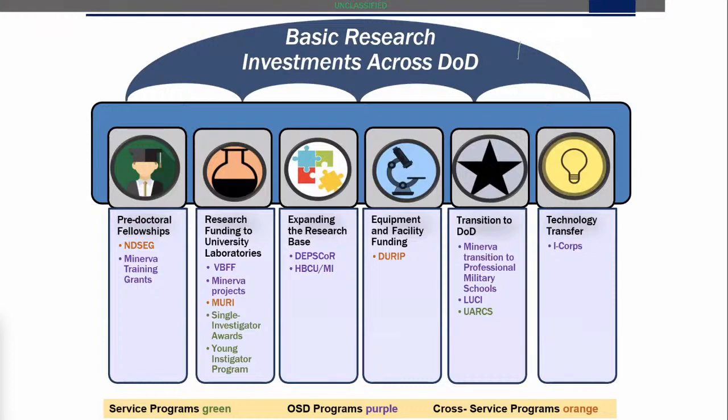The services like the Air Force will run single investigator awards. You'll hear more about that. They have the Young Investigator Program. They have a bunch of different programs and they'll talk to you about how they spend that $500 million that Sherry was talking about. The next thing that we do is we expand the research base.